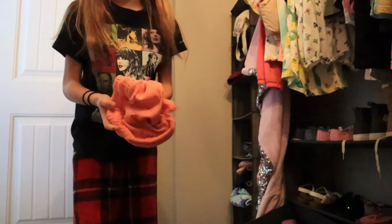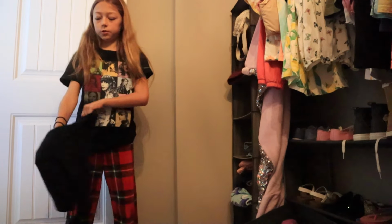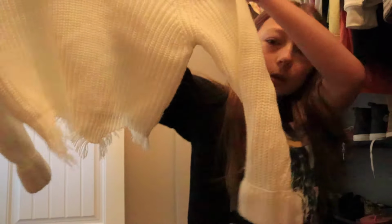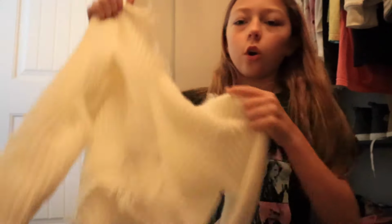Bro, I haven't seen these shorts in so long. These leggings I wore to my friend's house. Look at this sweater. It's so cute. I like the little rips on the bottom. I like the rips and the rips on the top and the rips on the sleeve. There are no rips on the sleeve. I thought there were rips on the sleeve. Look at these slippers. What's up?